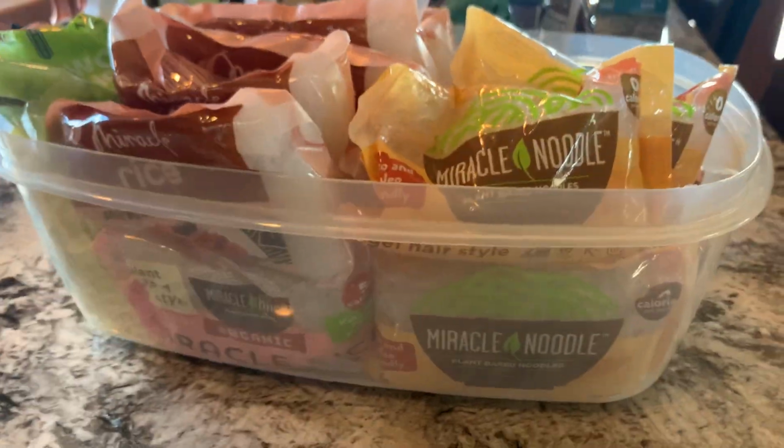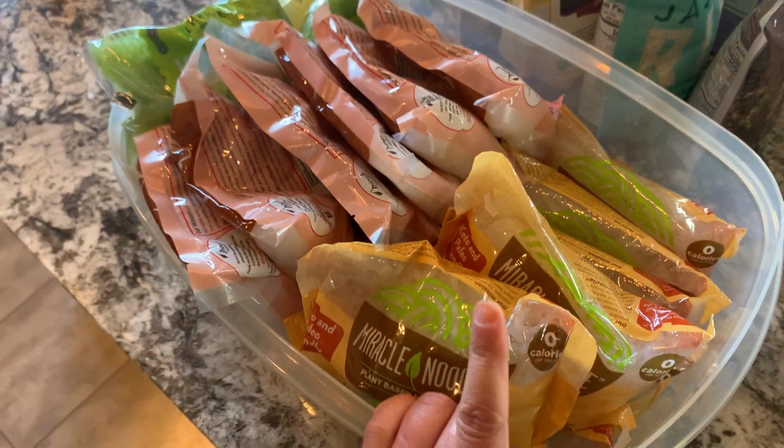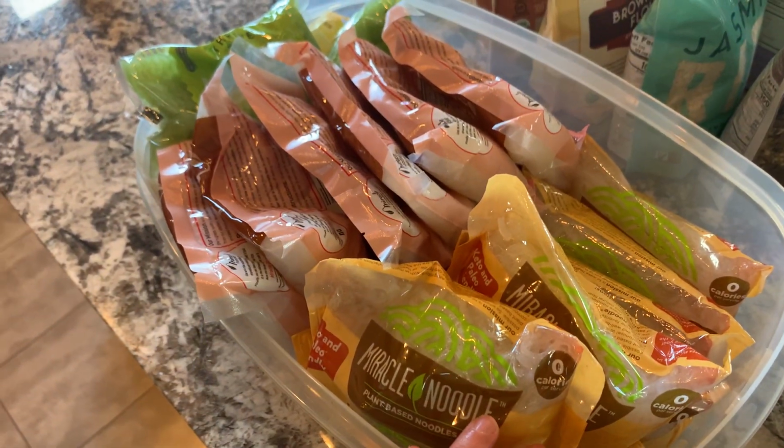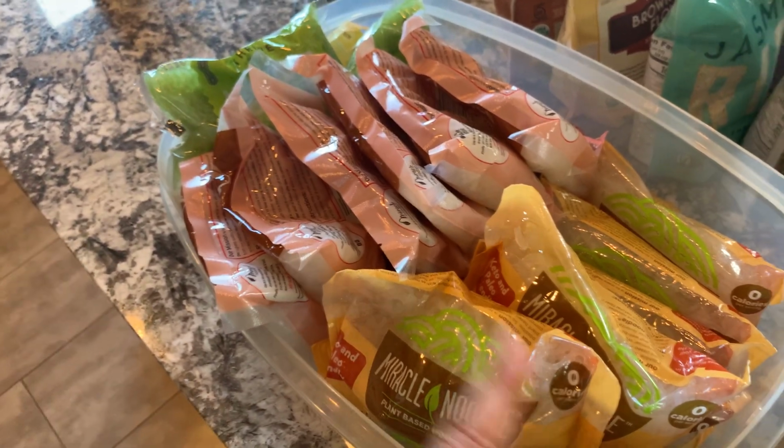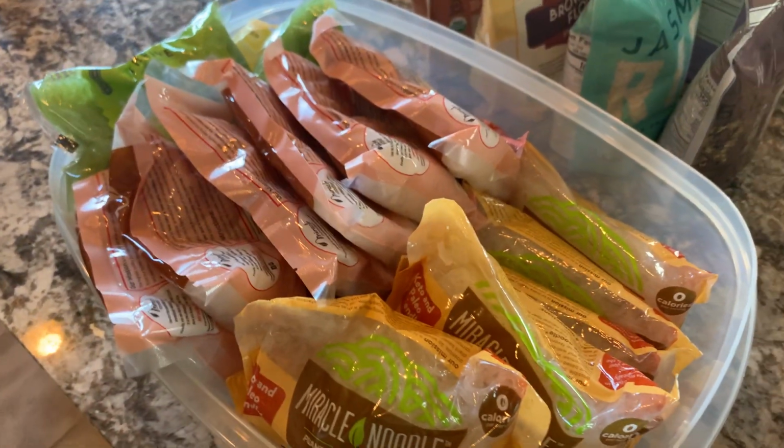I don't know if you can see how many I have, but I have a ton because I use them almost every day. I do want to note that when you go to the bathroom, you will see them. Don't be scared. Don't be weirded out that you have something wrong with you. Just a bunch of fiber coming through.